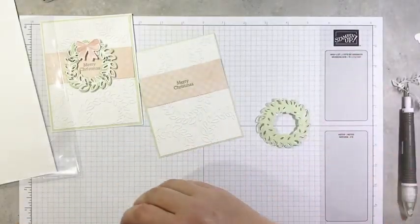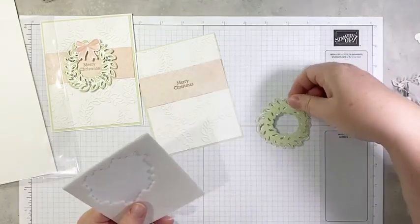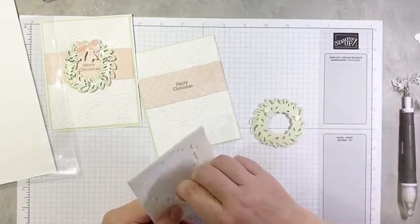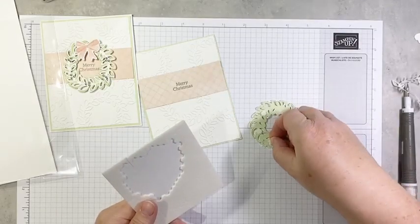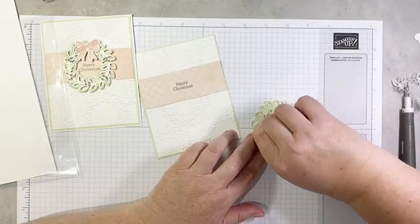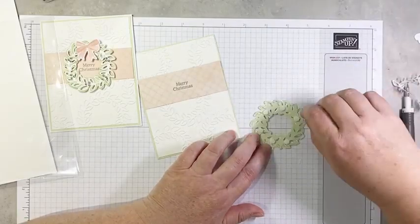Okay, so we're going to add a couple of mini dimensionals to the back of our wreath. Minis are the only ones that will fit. You don't want to use full-size ones because they will show. So we'll just put probably 4 or 5 of these around. And one more, maybe we'll do 6, just to be even. And we'll get rid of our backings with our non-existent thumbnail.